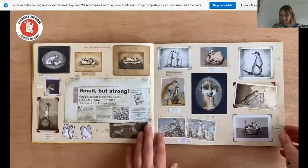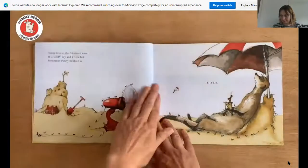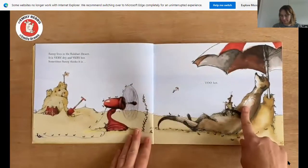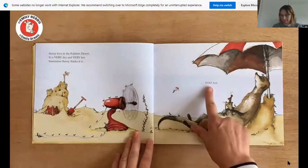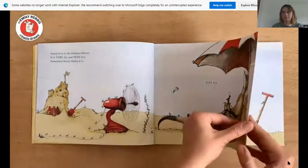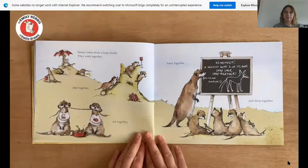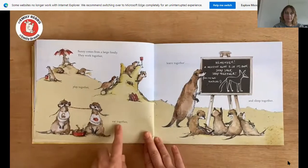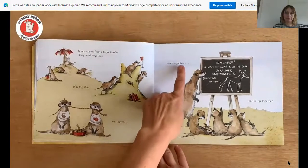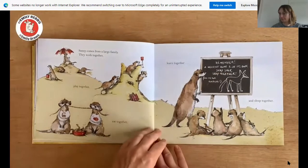This is all the meerkat family. Sunny lives in the Kalahari Desert. It is very dry and very hot. Sometimes Sunny thinks it is too hot. Sunny comes from a large family. They work together, play together, eat together, together. Remember, a meerkat alone is on its own. Stay safe, stay together, and stay away from jackals.